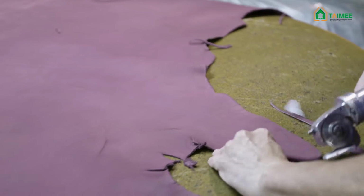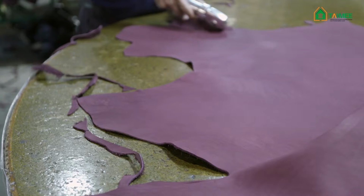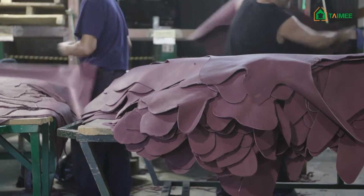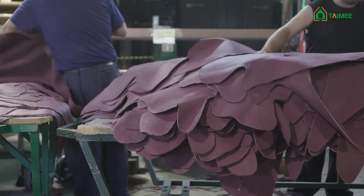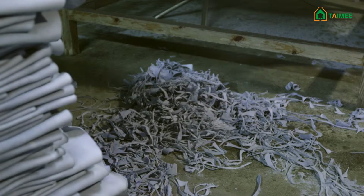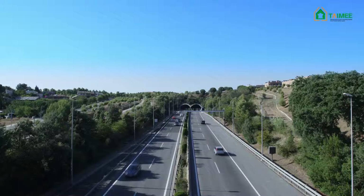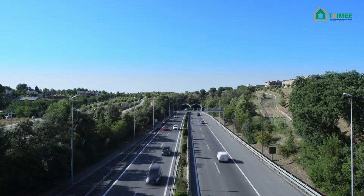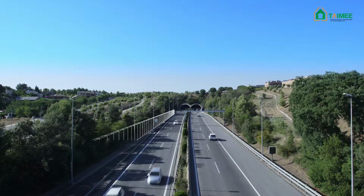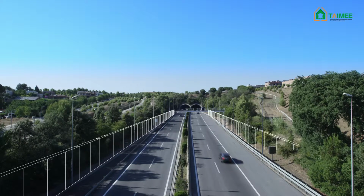Leather has sound acoustic absorption and thermal insulation properties, which are also present in leather waste. These properties make leather waste a good material to be recycled and to be used for the first time as a raw material for producing an innovative insulation panel. The Taimee project developed an eco-friendly isolation panel made of recycled leather for immediate application in the building sector.